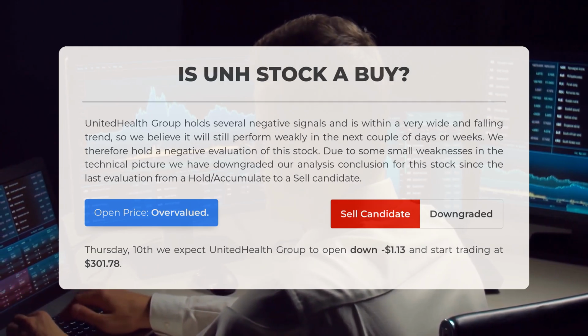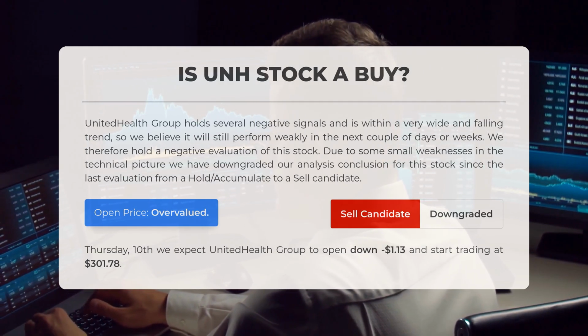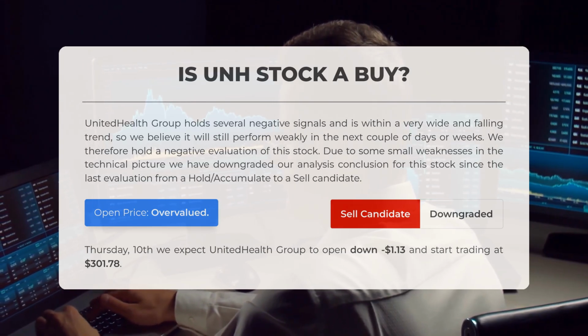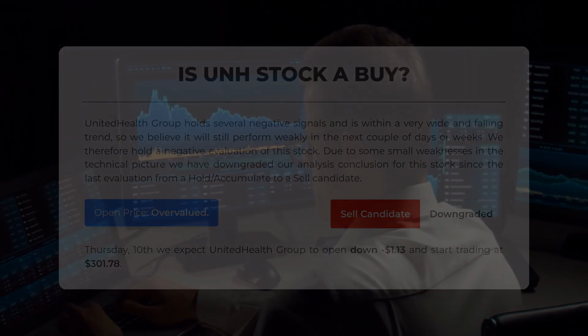For trading on Thursday, the 10th of July, we expect UnitedHealth Group to open lower by $1.13, beginning the session at $301.78.